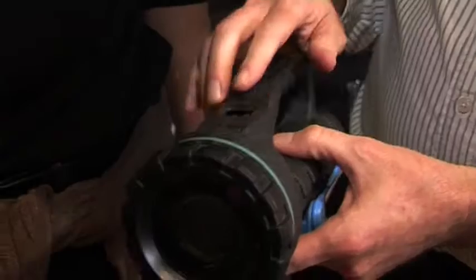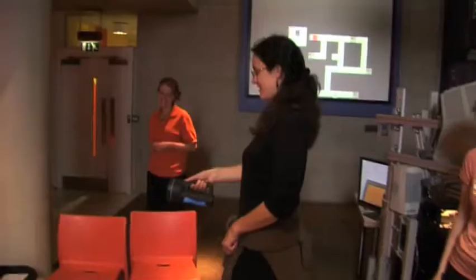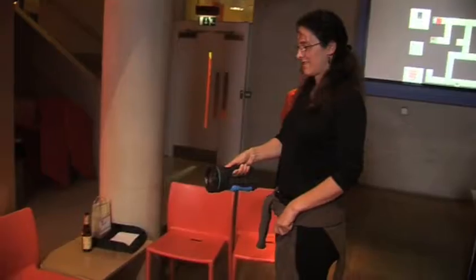William Harwin is asking the audience to try out his haptic torch to find out how this can assist the visually impaired. But every time I got close to something, it moved, which was cool. So it actually was doing what it was supposed to do. That was exciting.